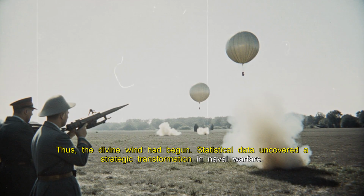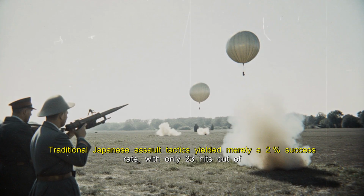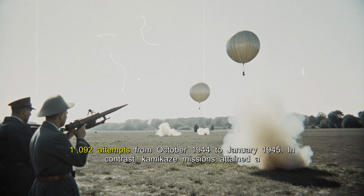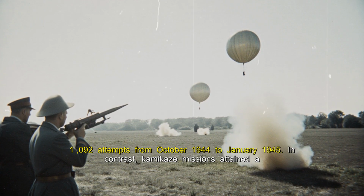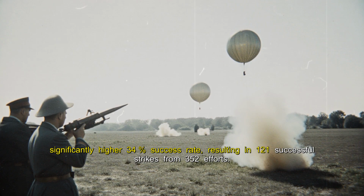Statistical data uncovered a strategic transformation in naval warfare. Traditional Japanese assault tactics yielded merely a 2% success rate, with only 23 hits out of 1,092 attempts from October 1944 to January 1945. In contrast, kamikaze missions attained a significantly higher 34% success rate, resulting in 121 successful strikes from 352 efforts.